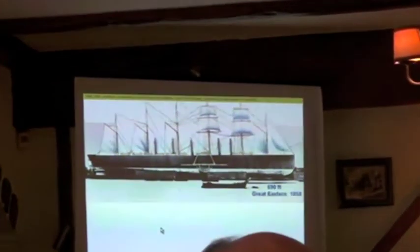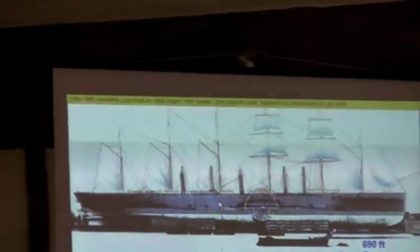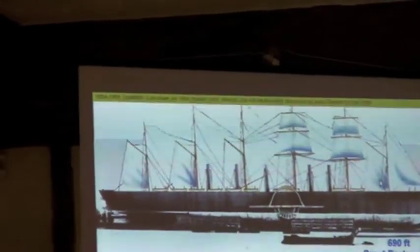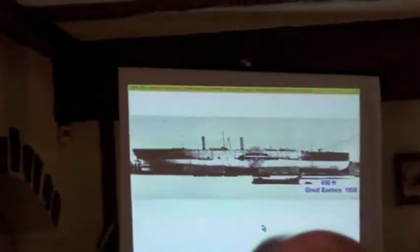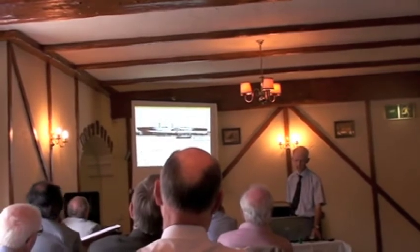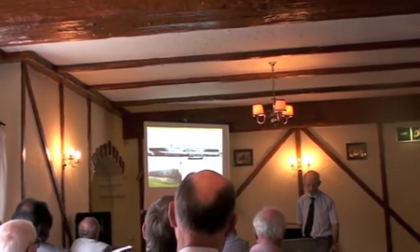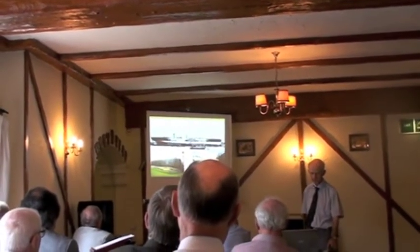If we just go back one, you can see that when this photograph was taken, two of the funnels were in place, but she went on to have five funnels and six masts. But that's roughly how she looked only a very few months before she was launched. And if you go to the site today, you will find the launch site of the Great Eastern.